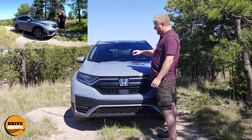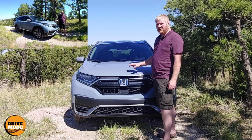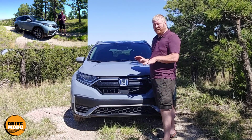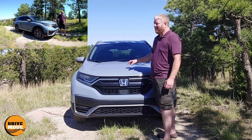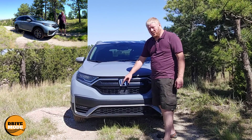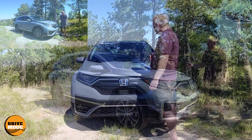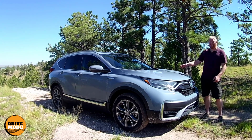So this particular one is in Sonic Gray. That's the name of this color. Almost looks like a baby blue, but not quite. A little bit of gray in there, so you can see it. I like it. I like this color because it kind of brings out this blue that designates this as a hybrid.